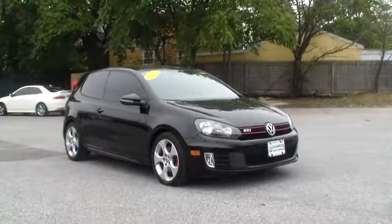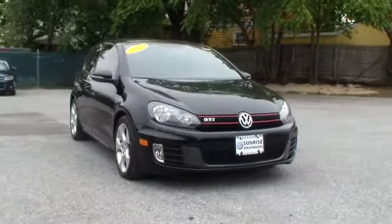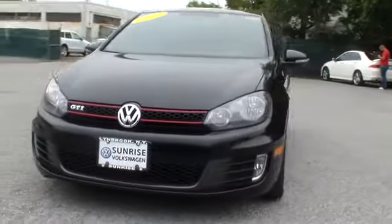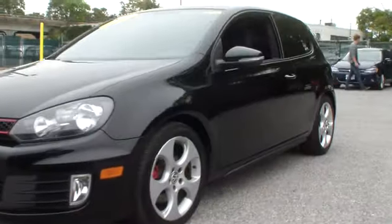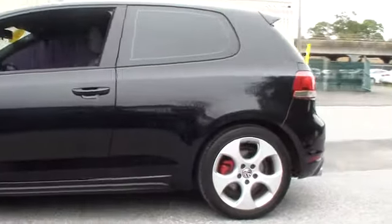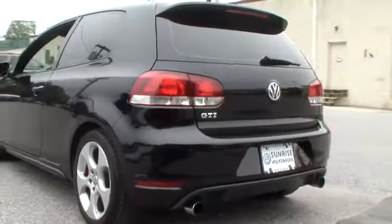The 2010 GTI. This Volkswagen is considered by many to be the hot hatchback. The GTI is available in both two and four-door models to easily accommodate up to four adults. A decent-sized 15-plus cubic foot trunk is well-shaped and easy to load and is priced below $20,000. This vehicle has less than 45,000 miles.